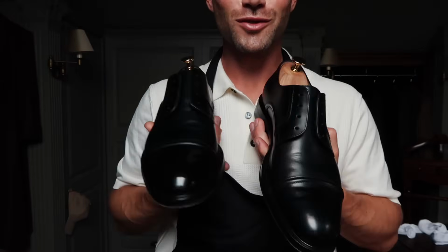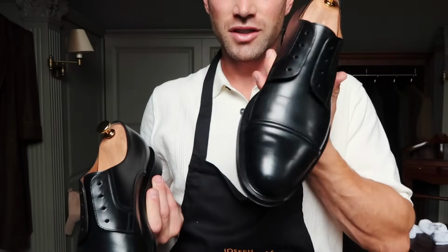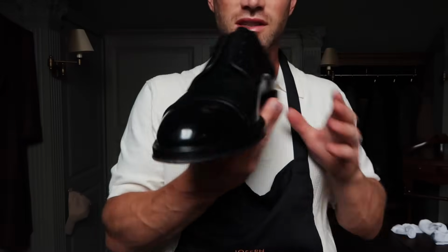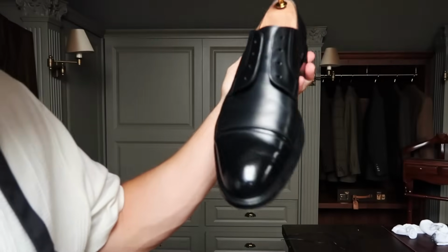Okay, so there's a very subtle difference. This is the shoe that's had the polish on it, and this one hasn't yet. As you can see, already in great nick, and this has just got a slightly higher shine on the toe. You can get some light on that.